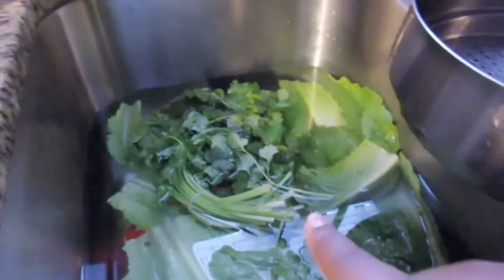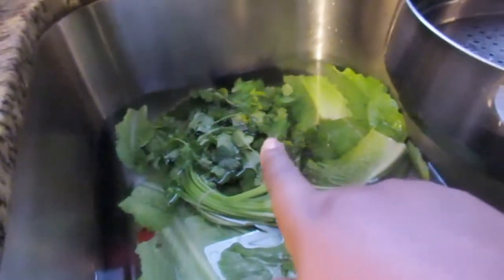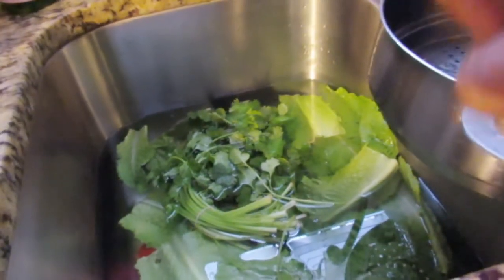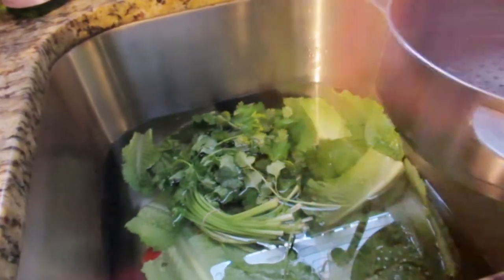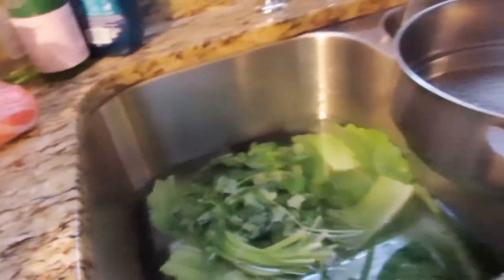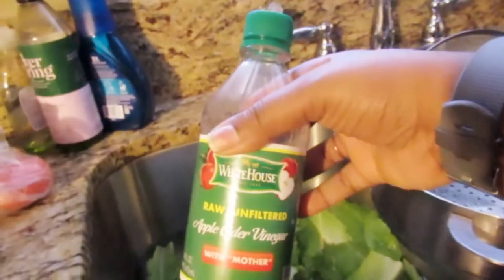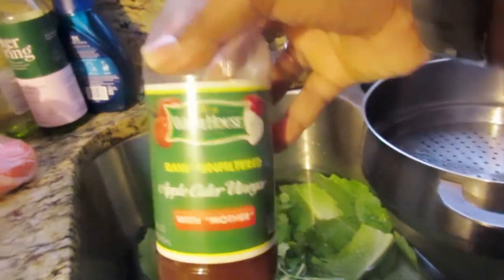I do have my vegetables, like my lettuce, my romaine, my tomato, and my cilantro, in this mixture for vegetable and fruit wash. This is just to get pesticide off, and germs, you know, people touch things. What I use is just a little bit of vinegar. You can use distilled vinegar or regular vinegar, but I use the raw unfiltered apple cider vinegar with the mother.